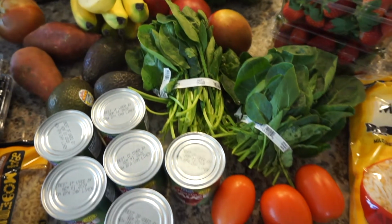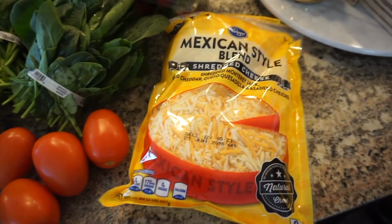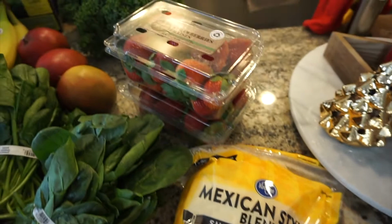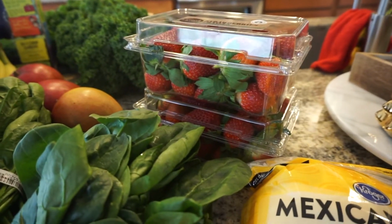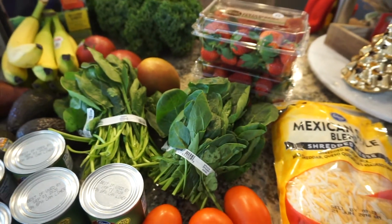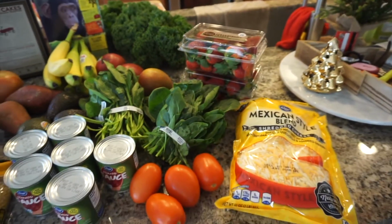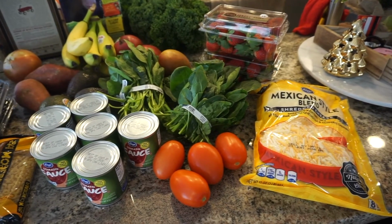And then what else did I get? Oh, and then tomatoes. I usually have to get tomatoes as well for sandwiches and stuff like that. And strawberries are a must. What I did this time, they were on sale, so I bought two, and I'm gonna freeze one pack. And then same goes for the blueberries. And then I also got some shredded cheese because that's a must also.